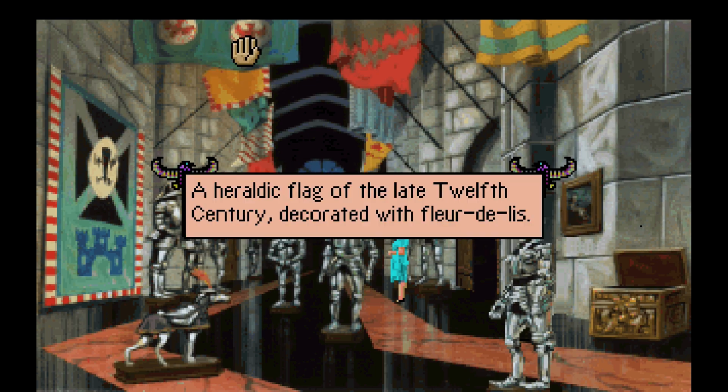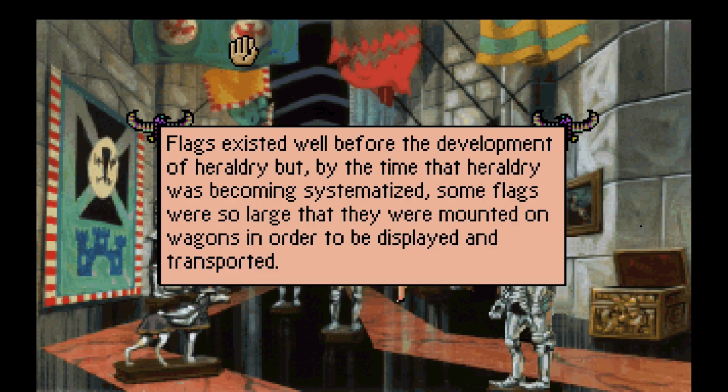A heraldic flag of the late 12th century decorated with fleur-de-lis. Flags existed well before the development of heraldry, but by the time that heraldry was becoming systematized, some flags were so large that they were mounted on wagons in order to be displayed and transported.